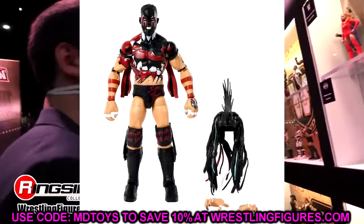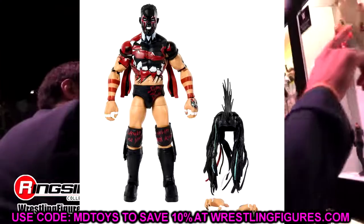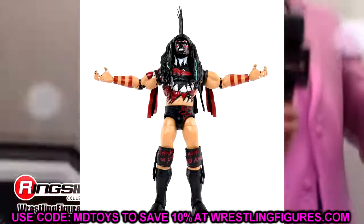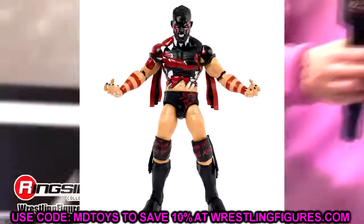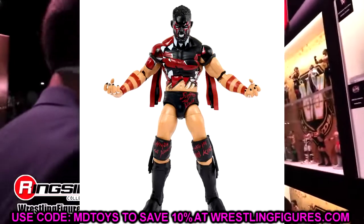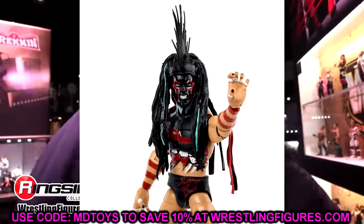Next up, we do have a look at Finn Balor. Demon King Finn Balor. I do believe this is his match with Roman Reigns, if I'm not mistaken, from SummerSlam a year ago or so. Really sick of this head sculpt, but I know that the formula, they used the ripped up torso. It's got the body paint. It's got the tassels coming off the knee pads. Great interchangeable hands. It's going to be a double jointed arm Finn Balor. Really excited for that. I can't wait to see more Finn Balors in the future.